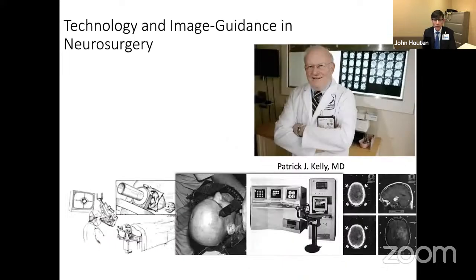I think my more mature development as a resident came from my chairman, Pat Kelly. Pat Kelly was not a spine surgeon. He was a brain tumor and functional neurosurgeon. He was interested in stereotaxis. Here is his proprietary system, which looks enormous, and probably with the computing power it had, it could fit on a watch today.